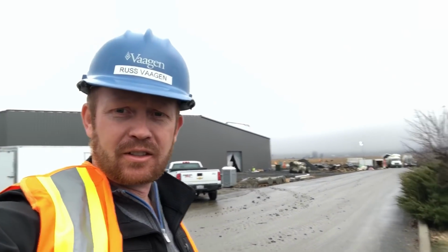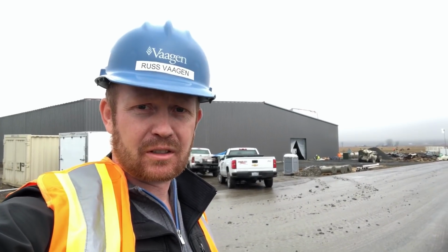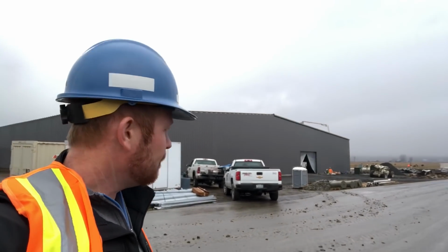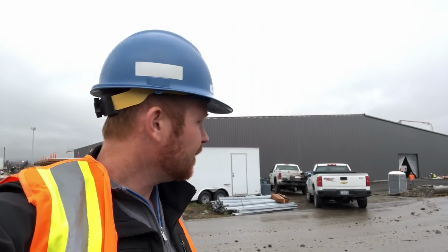We're battling the weather. As you can see, it's pretty muddy here. We're coming into the end of November, early part of December, so this wet, sloppy weather is going to turn pretty cold here shortly. But we've got the first building done right here, and then you can see back here, that's the second phase.